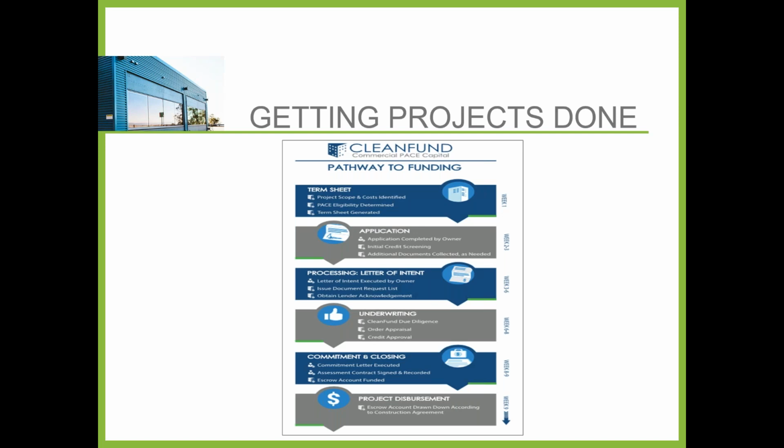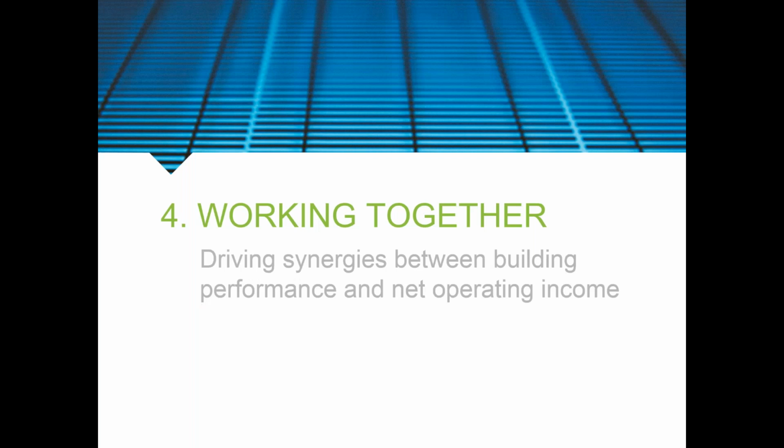We do those three things, and then we can close within a couple weeks. And closing consists of money going to an escrow account and being dispersed to the contractors, no different than any other construction loan. So from a process standpoint, I think folks will find that it's actually pretty simple and efficient and similar to stuff that they've seen already in the marketplace. And with that, I'm going to pass back to Chris, who's going to walk through a case study.